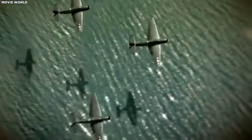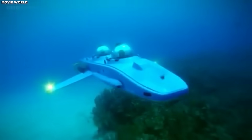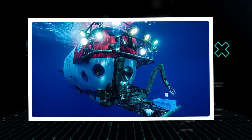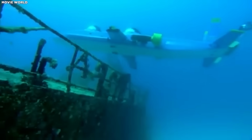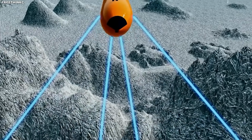The scientific breakthrough in solving the Flight 19 mystery began with the development of new deep water exploration technologies in the late 2010s. Unlike previous search efforts that relied on sonar and basic underwater cameras, these advanced systems could penetrate deeper, scan wider areas, and provide unprecedented detail of the ocean floor.